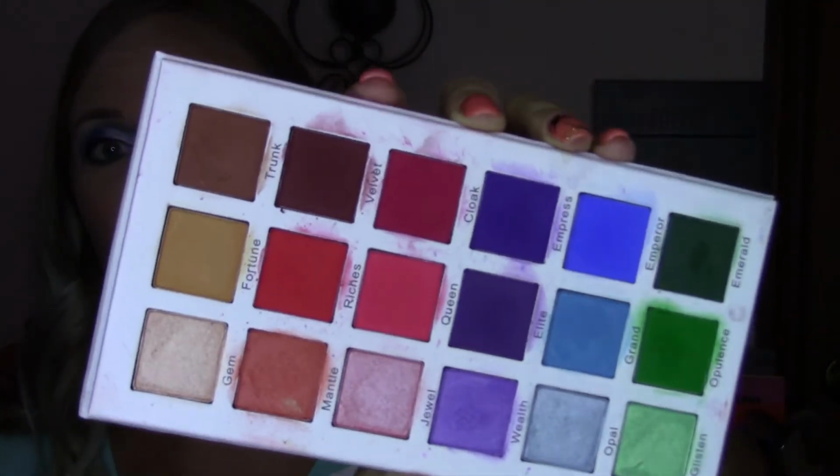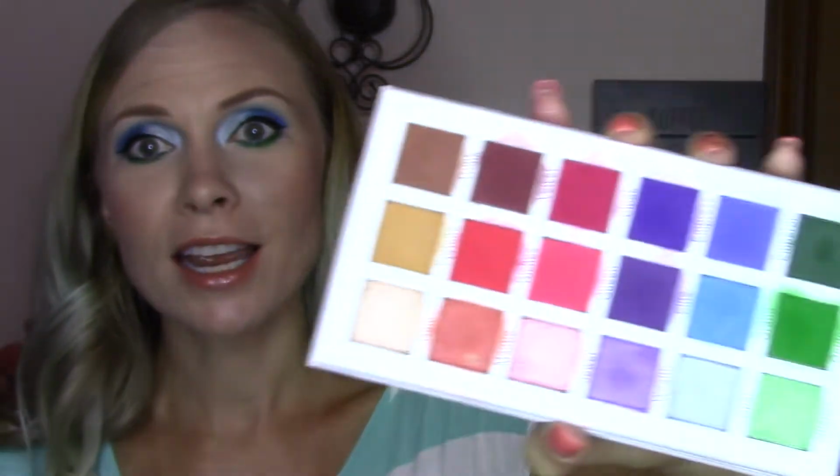How incredibly beautiful is that? So you've got the row of shimmers, the row of satins, and the row of mattes, and you can put together colorful looks. Well, I mean, obviously you can put together monochromatic looks. You can combine the colors. So this one I used all the blues on the top and I popped a green on the lower lash line.